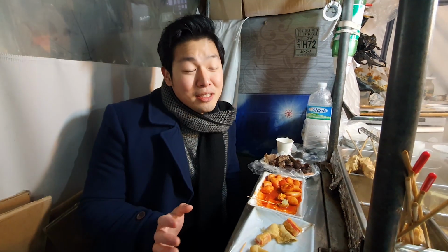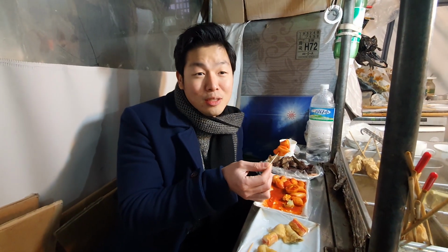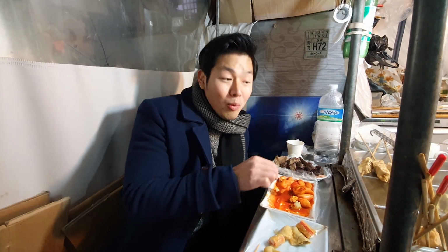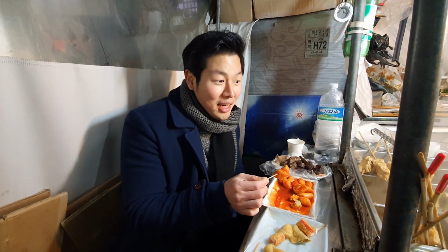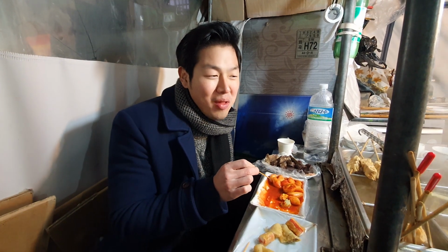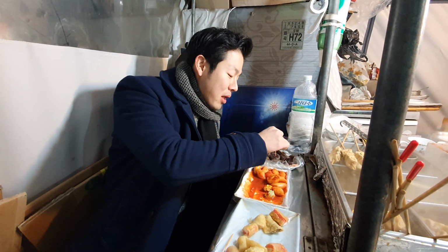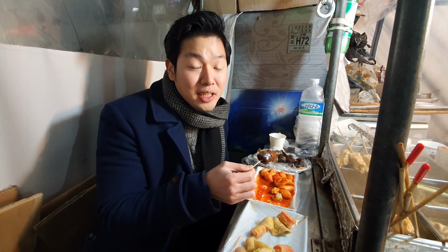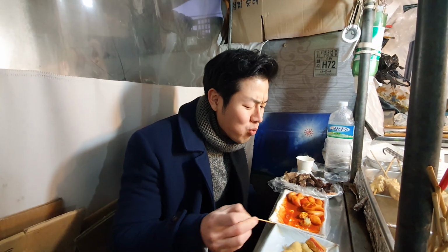Even if you don't like spicy food, I think you can try this, because Korean street food tteokbokki is not that spicy unless you go to a really spicy place. Except tteokbokki, everything is not spicy, so even if you don't like spicy food, you can get it. I don't think this is spicy at all. I think tteokbokki will be really spicy to people. Maybe. To me, it's not spicy at all. But you don't think kimchi is spicy? No, not at all.